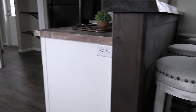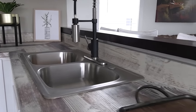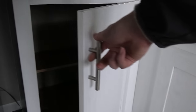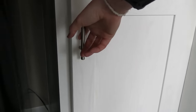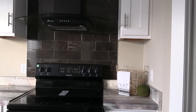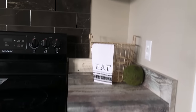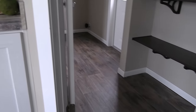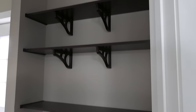So let's get into the kitchen right here. Some really nice cabinets on this home. You can see a lot of storage. Really nice shelves right there.